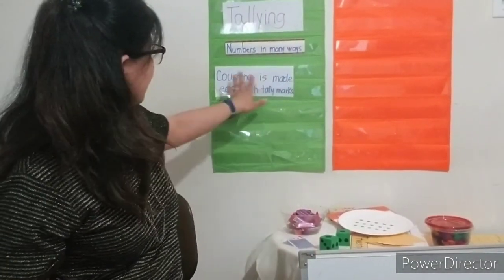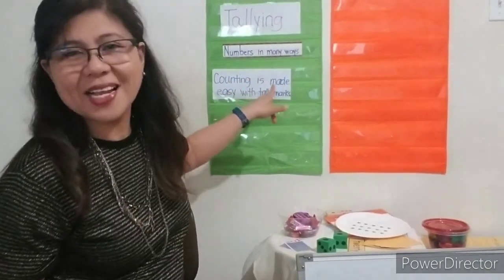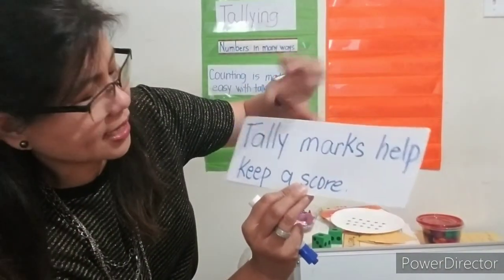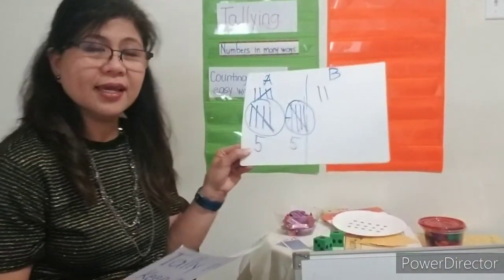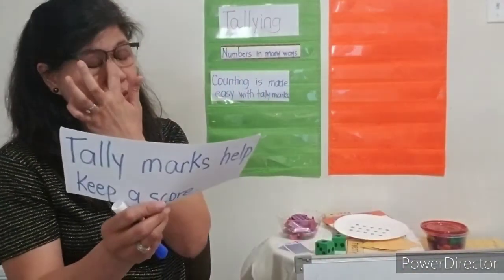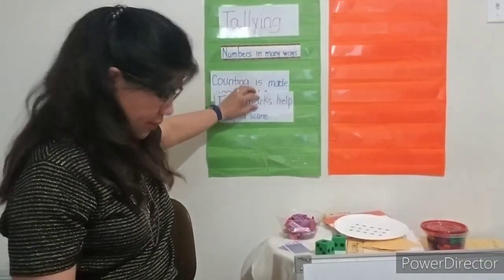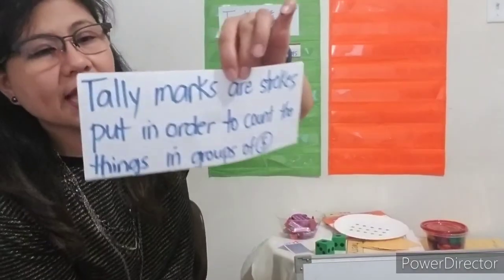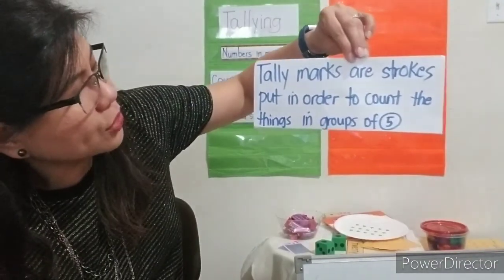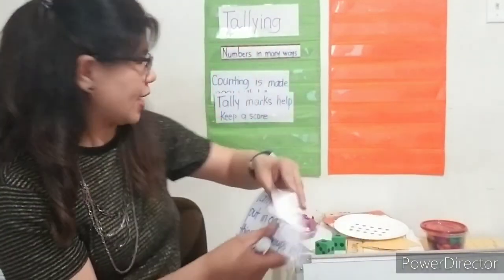Okay, so we said that tally marks help counting easier. And in here it says tally marks help keep a score, like what we did, okay? Now when we play the game, we always use the tally marks. We just keep adding lines, but we stop at number 4, okay, 4. And there you go. Another one is tally marks are strokes, or those lines, we put them in order to count the things in groups of 5. It's always in groups of 5, okay?